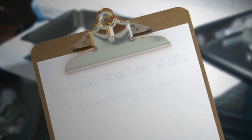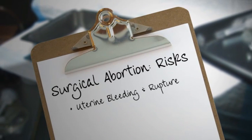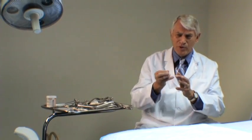The major danger with a partial birth abortion, again, when you're working inside of the uterus and you're trying to convert that baby to a breech to get the legs and you're instrumenting, it's a blind procedure. You cannot see what you're doing. You can only imagine what's going on in there, and you can tear the wall of the uterus, at which point you're going to have profuse bleeding, and an operation, usually a hysterectomy, will be required at that point. That's a major danger.